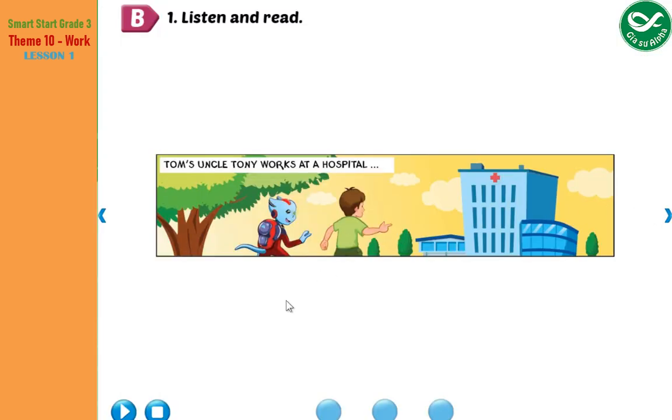B. 1. Listen and read. Tom's uncle Tony works at a hospital. So this is a hospital? Yes, Alfie. My uncle Tony works here.